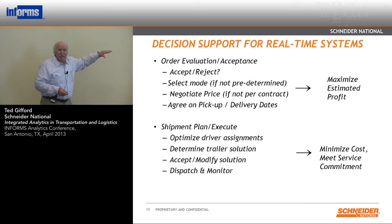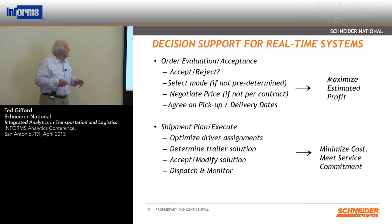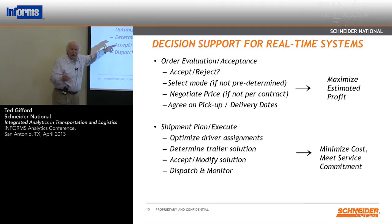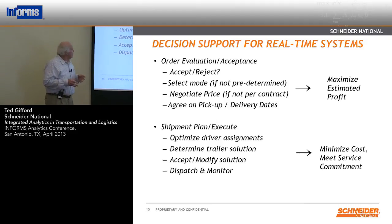Once that's done, I got the order. I've already agreed to move it. The price has been set. There's some constraints on when I have to pick it up and when I have to deliver it. And within those boundaries, I then need to figure out who to assign it to, how to source the trailer, how to deal with the trailer issue.